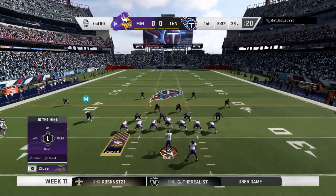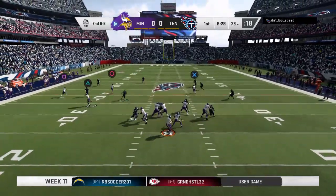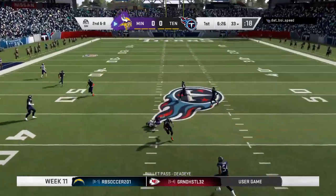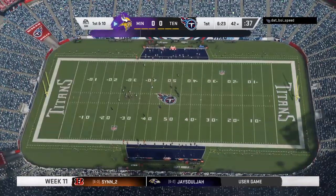64, weak. He's crashing. Look, squeeze. To throw on 2nd down. Schaefer, it's caught. Smith. It's a first down on a gain of 10.